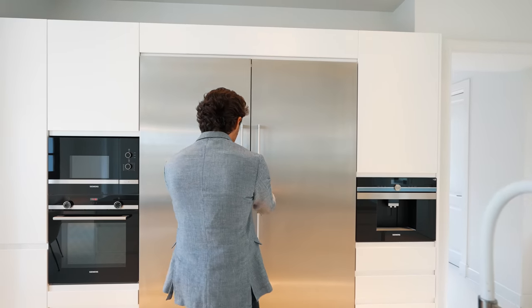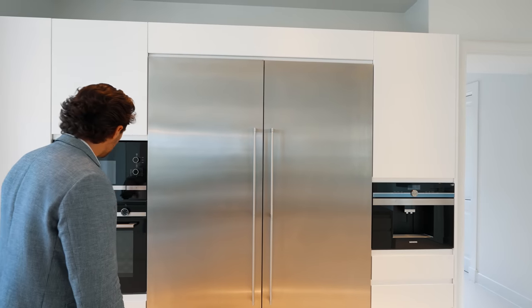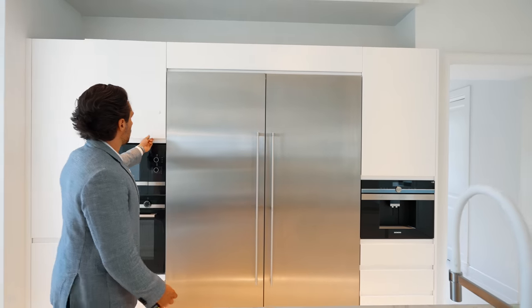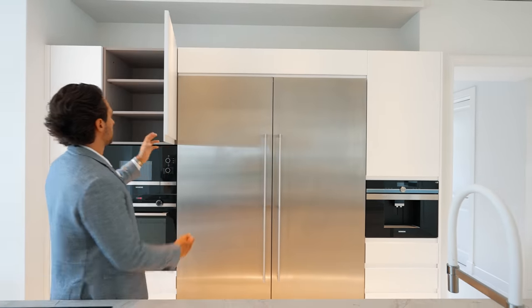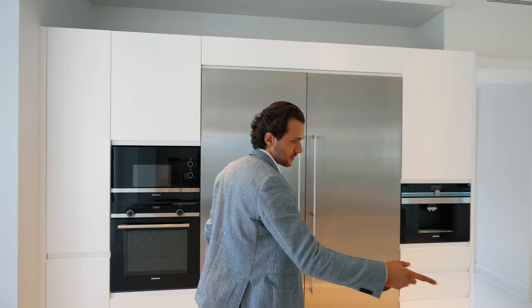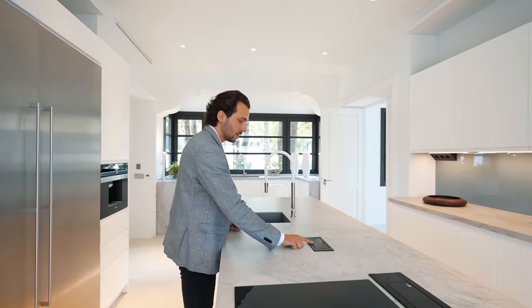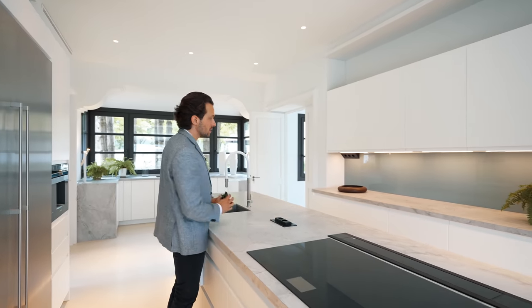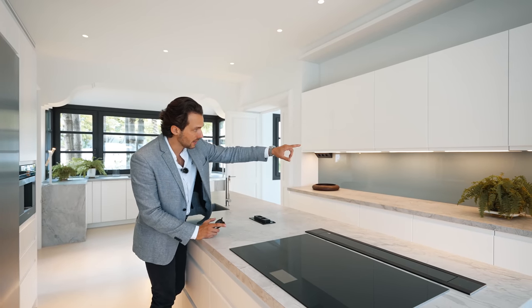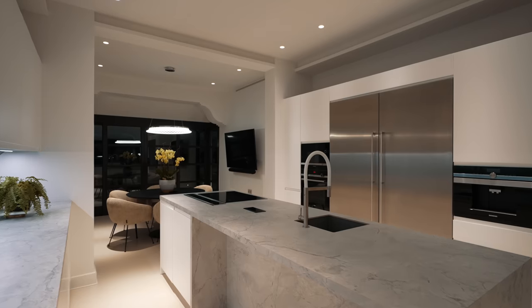We have a twin fridge here from Gaggenau, freezer and fridge. Appliances are built in from Siemens. Obviously, we have here cupboards, the usual sink, Siemens induction with the extractor built into the kitchen island. Here we have sockets, more working space over there, indirect lighting underneath, the cupboards there too.